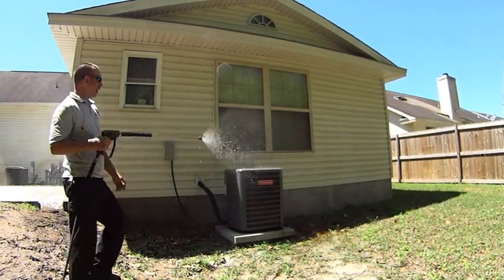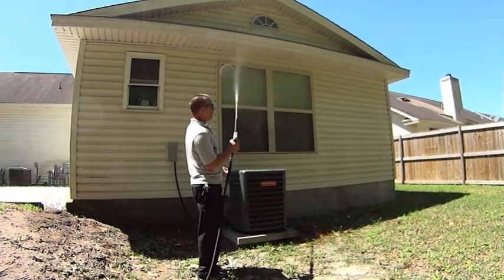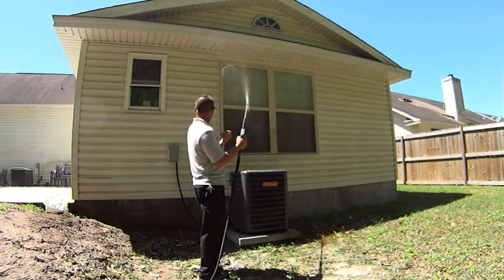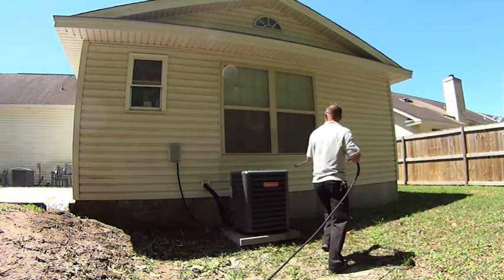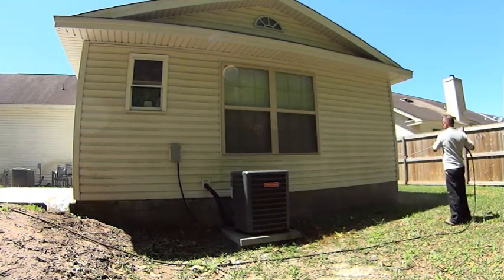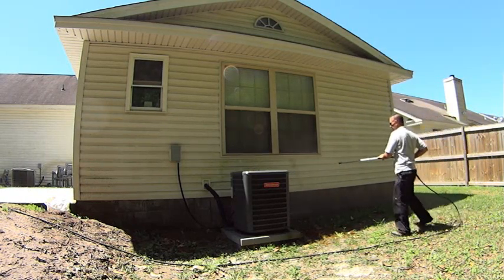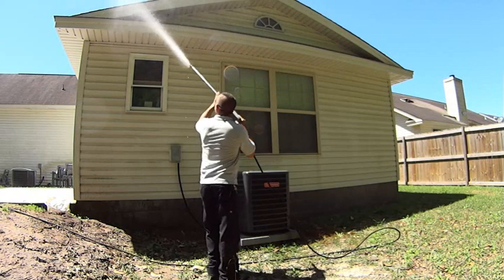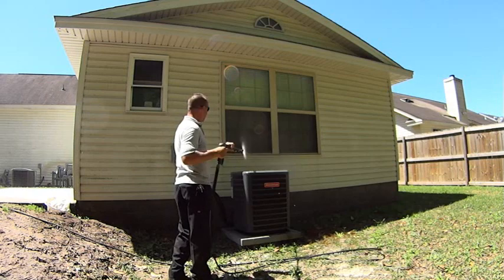And I like to put soap in because once I see suds, then I know I got my downstream injector working. Gotta pull it in through the line. There we go, we got suds. This is nasty bad.